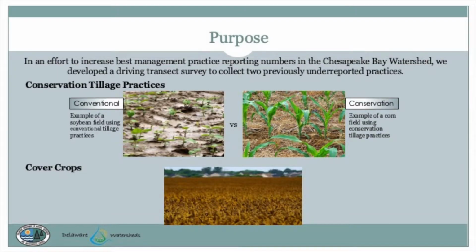So I'm going to go into a little bit about what conservation tillage is. It's kind of broken up into two categories. On one end, you have conventional tillage, which you see here, where the farmer will go and they'll till in the previous planting material that was left over from last growing season. And what you end up with here is a lot more barren soil that's not quite as protected as if the material was left on, like you would see here.